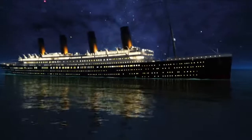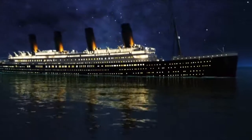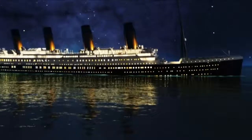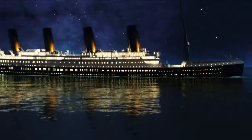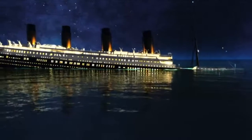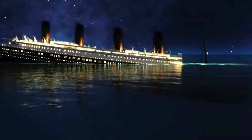During the first couple of hours of the disaster, there was steady progressive flooding in the bow, and little by little, the bow lost its buoyancy. You had a situation where the bow was losing almost all of its buoyancy, and the stern, thanks to the famous watertight subdivision that Titanic was known for, remained entirely buoyant.